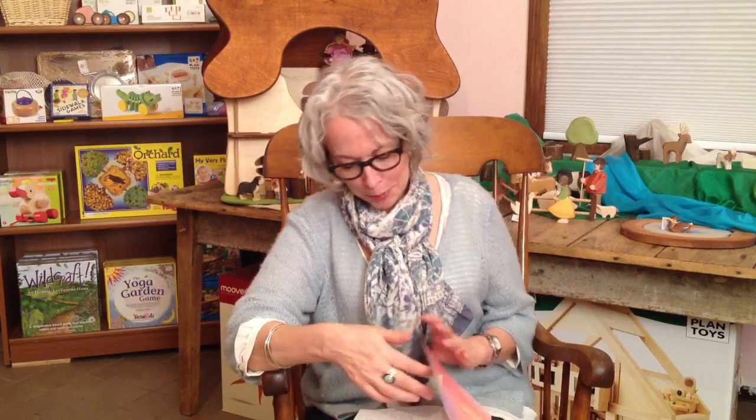I also, in my classroom, had a grain grinder, and I will be introducing a new grain grinder at Bella Luna Toys, but that was a wonderful thing to have in my classroom, filled with rye or wheat berries, and when a child needed a job to do, using this hand mill, grinding and grinding. So those are just a few ideas. It's always a challenge. It really requires some creativity, but I hope some of those suggestions help.